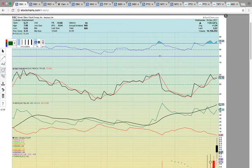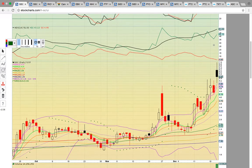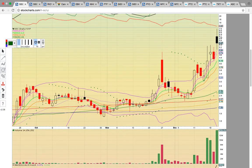One of the stocks that had a very nice start to the day was SSC, Seven Star Cloud Group, and you notice it did close up 28% on the day, so it was a victorious day. But the red flag was the black candle that formed today. Notice that the close today was below the open. The open was up here at 620, and the close was down here at 557. When a stock is up on the day but closes below the open, a black candle forms.